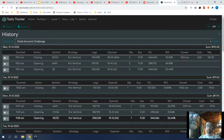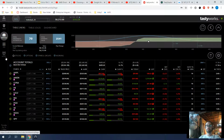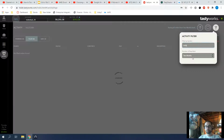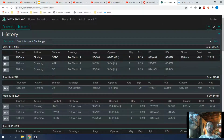When I opened up this SE the other day, I was looking at my portfolio and I noticed two positions, and in the small account challenge I very rarely have two for the same ticker. So sure enough, I went in here and did a search for SE, and I had closed it out. Let's go to filled and filter. I closed the last one out for 82 on 10/7, and just simply forgot to write that in. So that is on the note there.